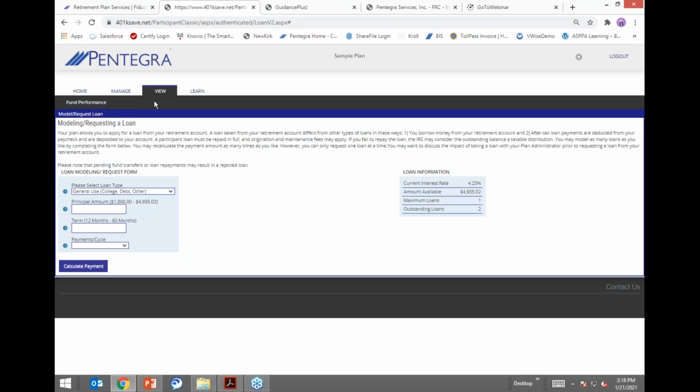If your plan is set up with a self-directed brokerage account, under the View tab, this is a demo, so it doesn't have it active. But if they have a self-directed brokerage account, another link that will be under the View tab will be the link to establish that. This will be for participants that want to go outside of what the plan's fund options are.